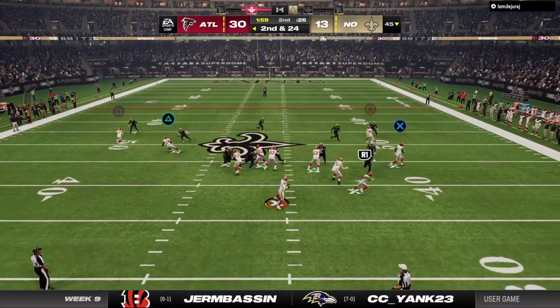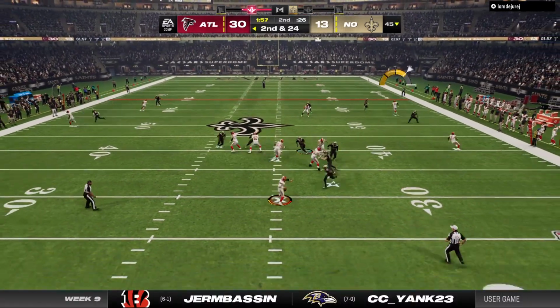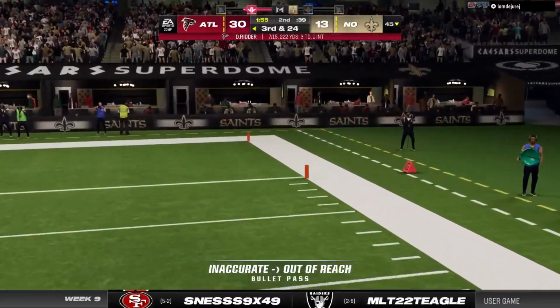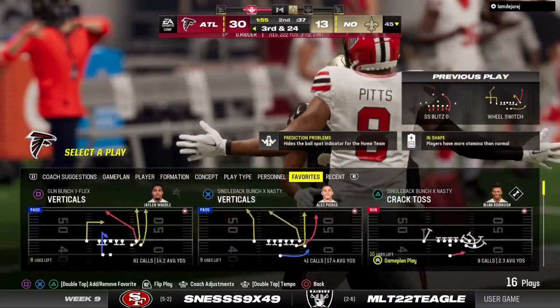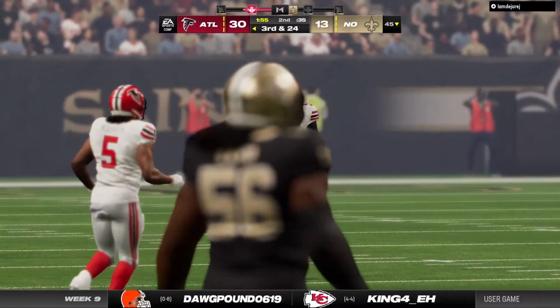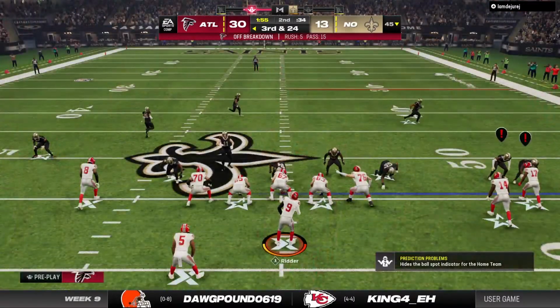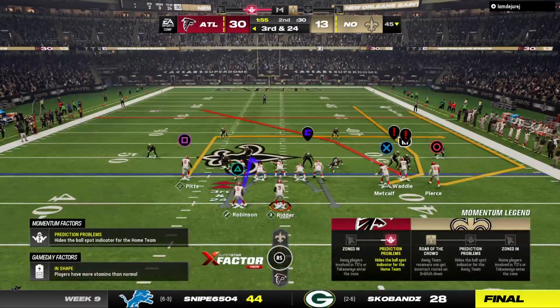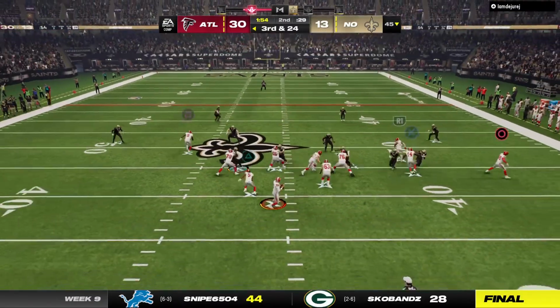Hut, hut. Ritter now. This ball down the field for Pitts. And that will be incomplete. Tried to dial up the long one way out there, but it'll be 3rd down. Quality coverage that time to slow down what's been the main source of offense against them thus far. Got to find a way to slow down that ball in the air.